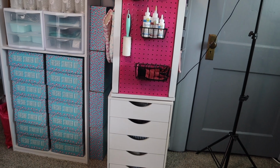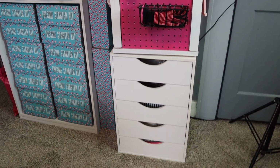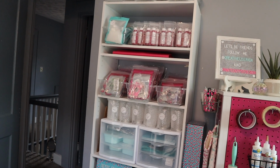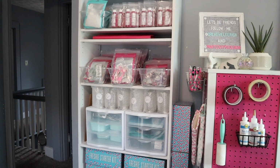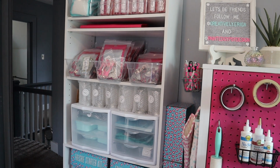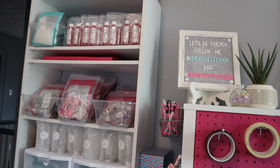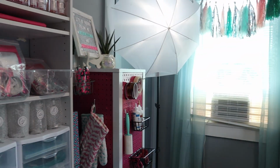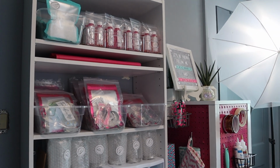All of my heat press and like sublimation type supplies are on that pegboard and in those drawers. And then I moved this shelf that was downstairs in my dining room that has all of my Car Freshie starter kit supplies on. I hated seeing it in my dining room every day. Like, I hate seeing my work stuff all over my house. It just stresses me out. I hate it. So I wanted to move all of this up here, and also because I package all of my orders up here anyways, so I kind of wanted everything up here just to make it easier on me and I wouldn't have to go up and down stairs.